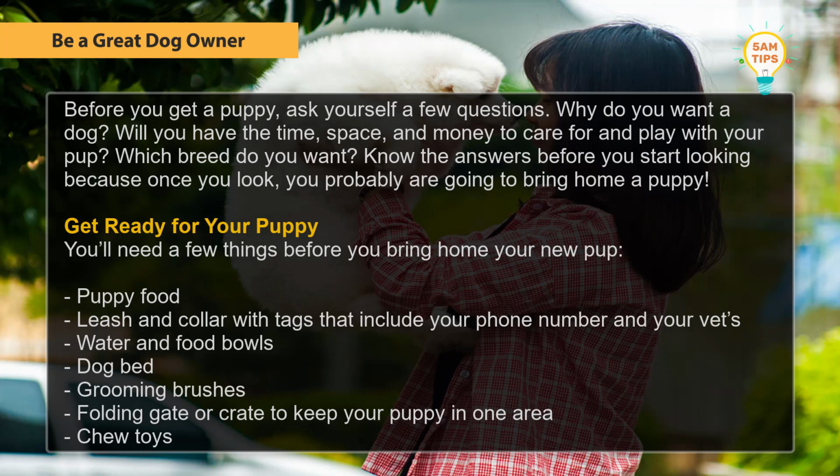Get ready for your puppy. You'll need a few things before you bring home your new pup. Puppy food. Leash and collar with tags that include your phone number and your vet's. Water and food bowls. Dog bed. Grooming brushes. Folding gate or crate to keep your puppy in one area. Chew toys.